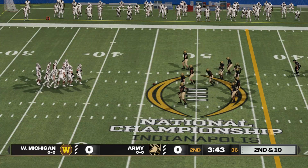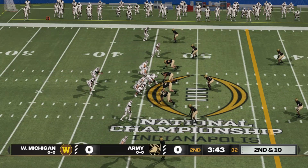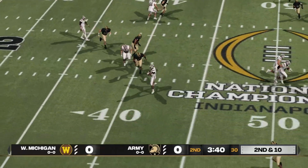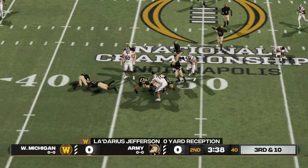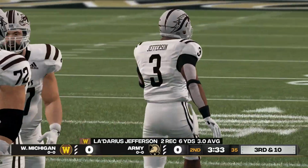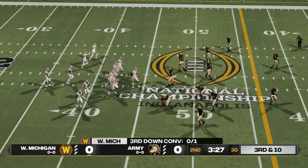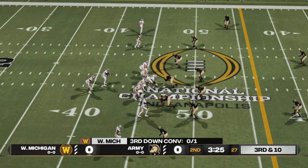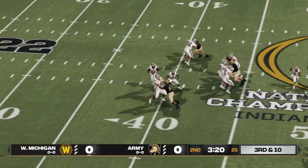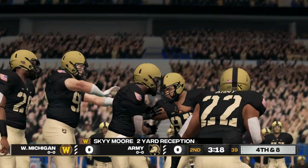From their own 46-yard line. Second down. Throws it in a hurry. And he tackles him hard at the 46. Hit out of bounds at the 48-yard line.